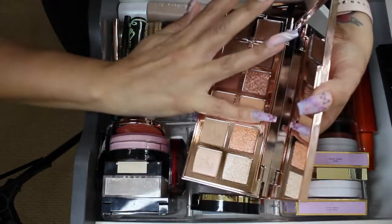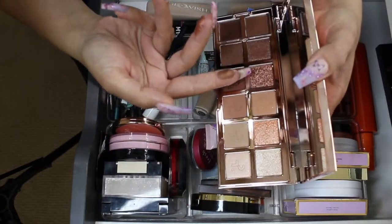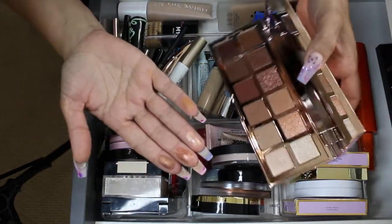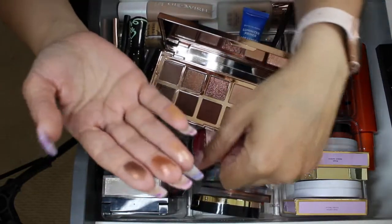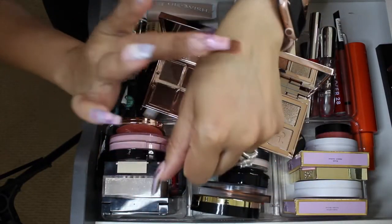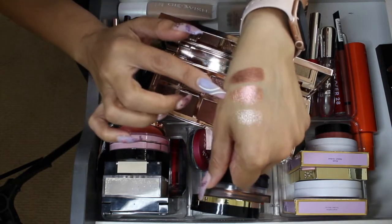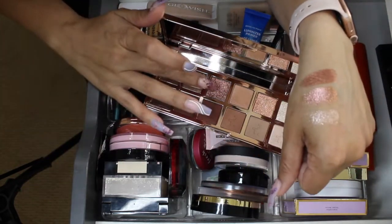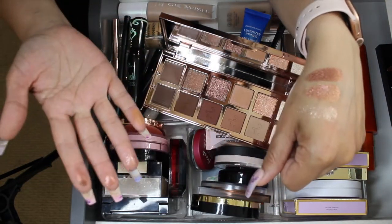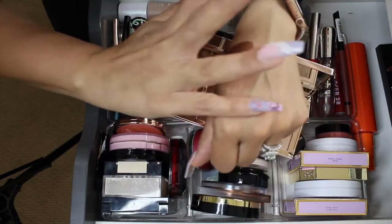Oh, this one and this one remind me a little bit of Pat McGrath, her shimmer shades, her topper shade. Oh my god, that is stunning. Ooh, that's this one, I think. Which one? No, it's this one. Oh my god, that's beautiful.